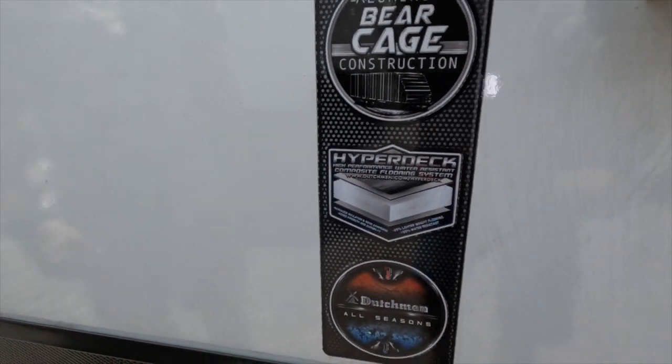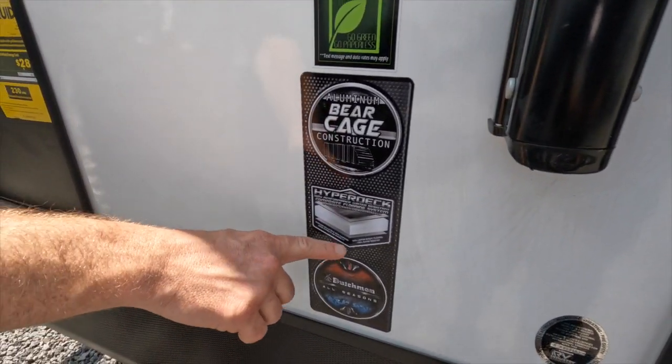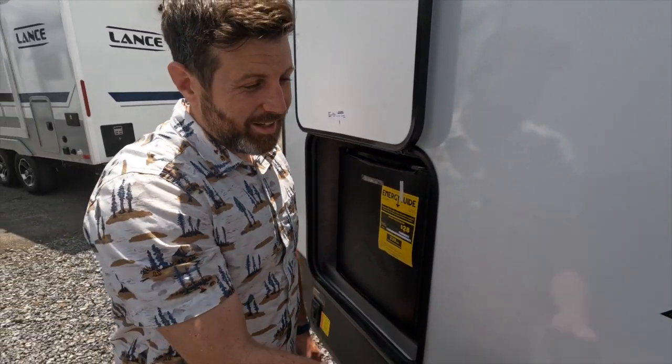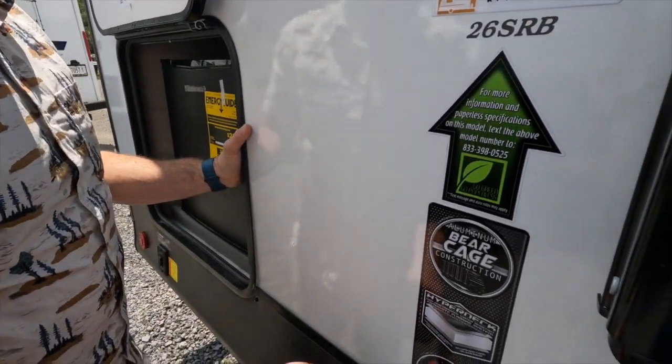Wow. Yeah, that's what I thought. So it should never rot because it's 100%. 100% water resistant. The enthusiasm. It's 100%, people. They have to, it has to be, or they couldn't put it on there.